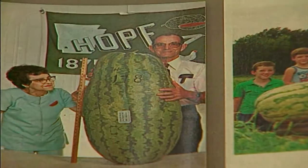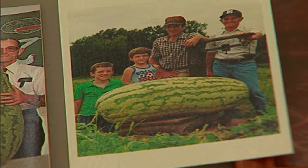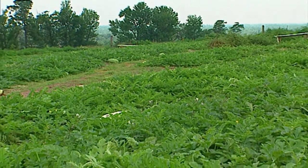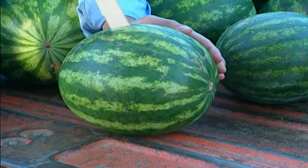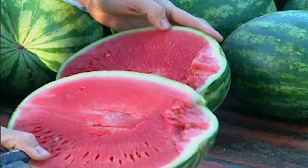For instance, did you know that the largest watermelon on record weighed just shy of 300 pounds? Now, that's a whopper. Just like these guys growing in a watermelon field in Hope, Arkansas, better known as the watermelon capital of the world. Let's check in with a local farmer who's growing some prize winners.